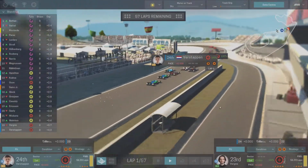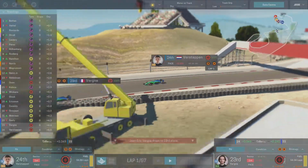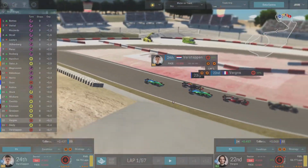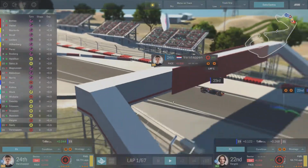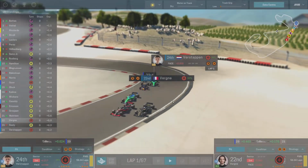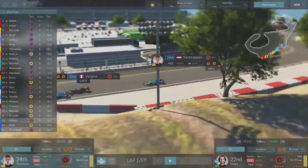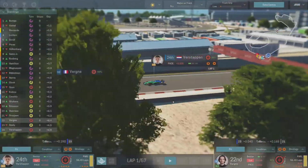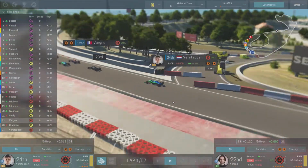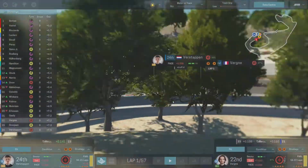Verstappen starting from the back. Vern immediately drops a position to Ericsson, and we are the last 2 cars on the grid by the end of the first straight. Vern has a look up the inside of the Red Bull, Pierre Gasly, who drops all the way down to 23rd already. What's happened to Gasly? Three wide, Vern up the middle, battling with the Red Bull. Eventually he's going to lose out on that battle, though.